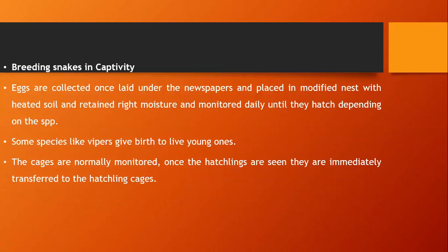Breeding snakes in captivity: eggs are collected once laid under the newspapers and placed in modified nests with heated soil and the right moisture, and monitored daily until they hatch, depending on the species. Some species like vipers give birth to live young ones. The cages are monitored, and once the hatchlings are seen, they are immediately transferred to the hatchling cages.